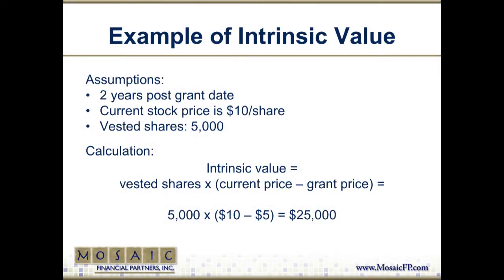We talked about intrinsic value, so what are those worth from a very tangible point of view? Well, we said with the current stock price of 10 and the strike price of 5, those options are $5 a share in the money. And if you take that $5 a share in the money times 5,000 vested options, then Joe has the opportunity to collect $25,000 worth of stock. Actually, technically, he can pick up $50,000 worth of stock for a $25,000 outlay, if we really want to be technical about it. So he's got kind of a half-off discount that he gets to use. Yeah, if he wants to.